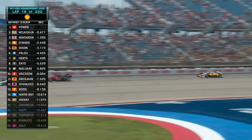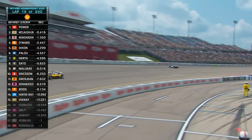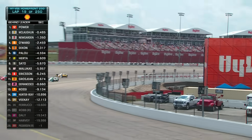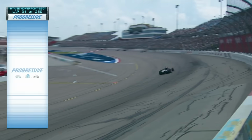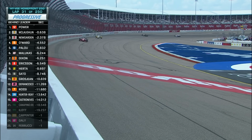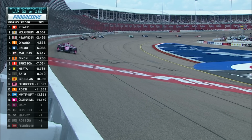You also want to recognize that you cannot chew up your tires trying to force it on lap traffic if you're not under a lot of pressure. And you know right where you are. You've got the feel over the bumps on the high line, the low line, and Power and McLaughlin and Newgarden continue to lead. Time to say good afternoon to Kevin Lee.